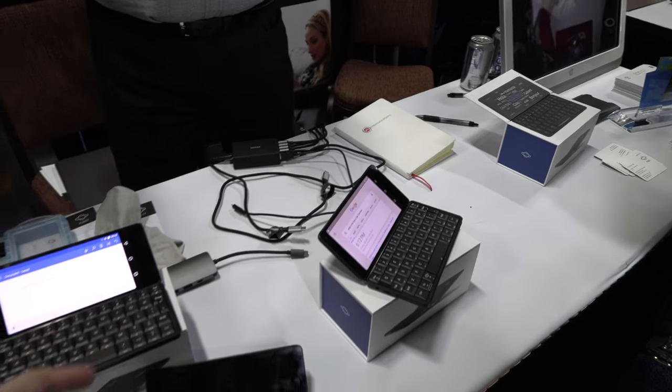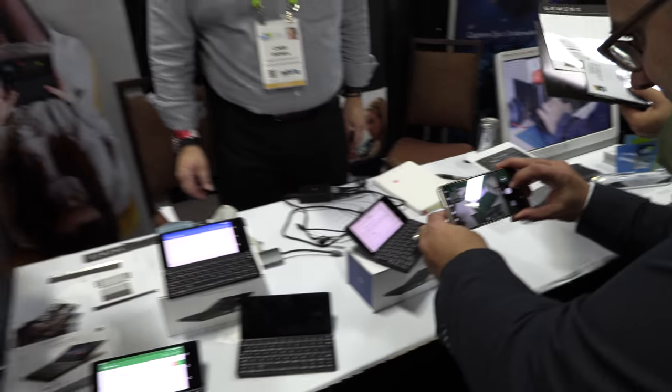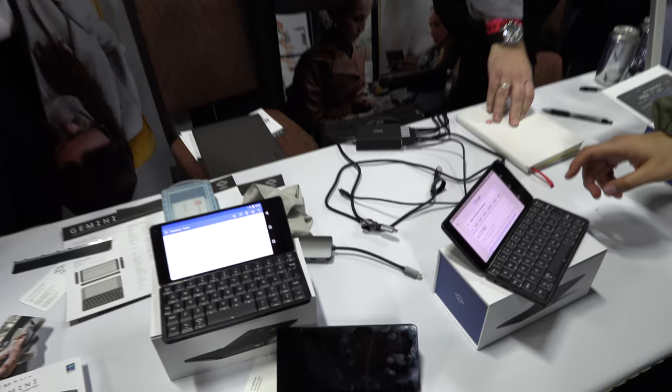Which one is the HDMI cable? I'm searching for it. No? No? I have another one. I'll take it.